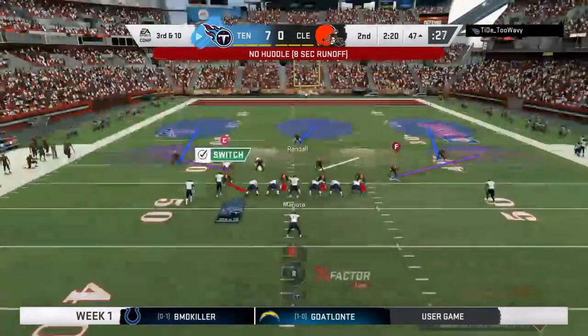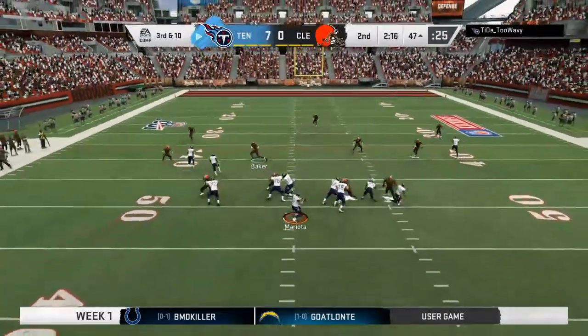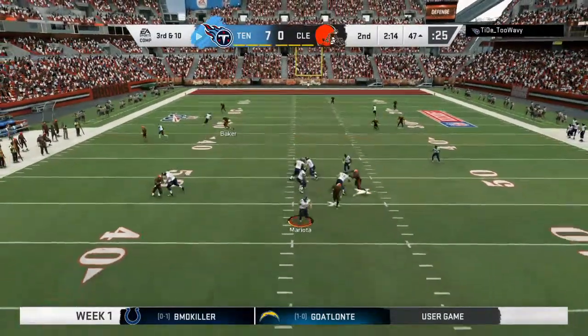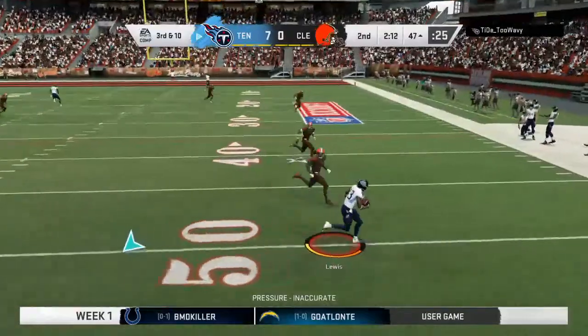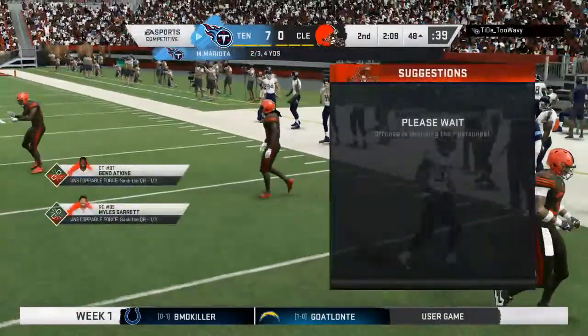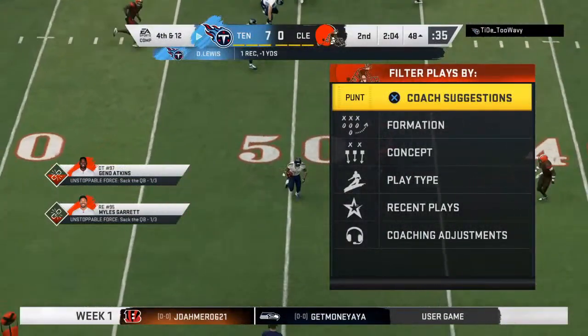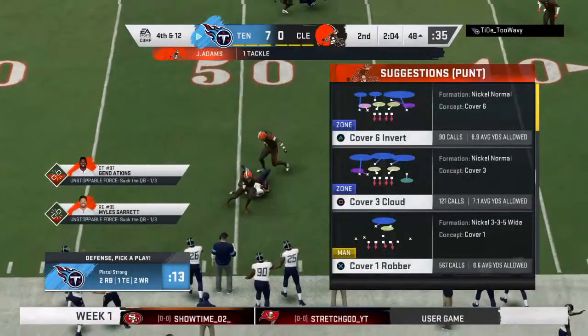Yeah, they said forget the underneath route. They went for the guy on the fly, but as you said, incomplete. To throw, Mariota. Complete. This is Lewis. And they go backwards here, losing yardage back at the 48-yard line. That'll make it 4th down after a loss of 1.